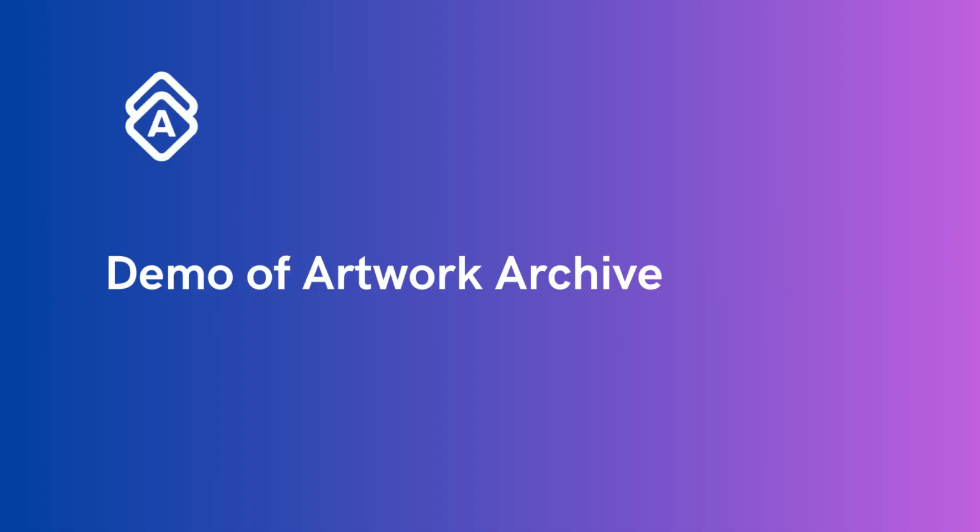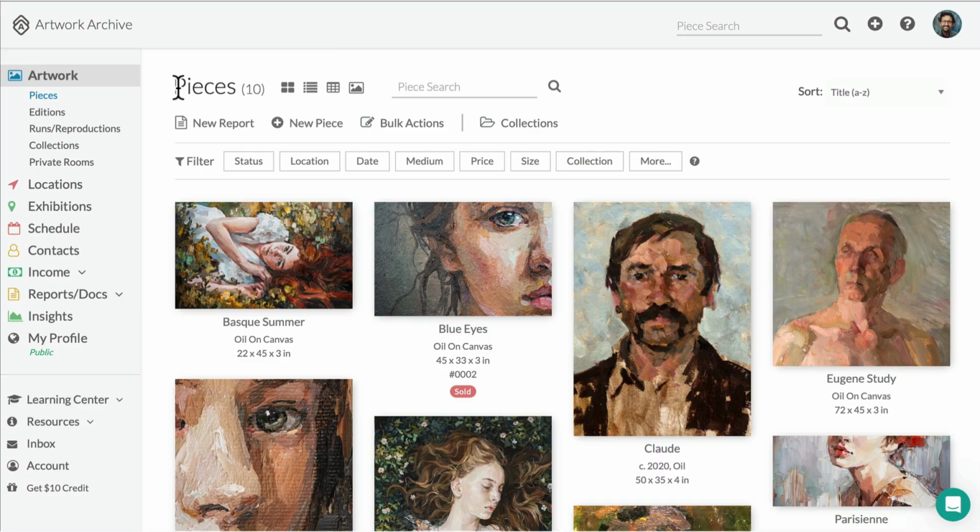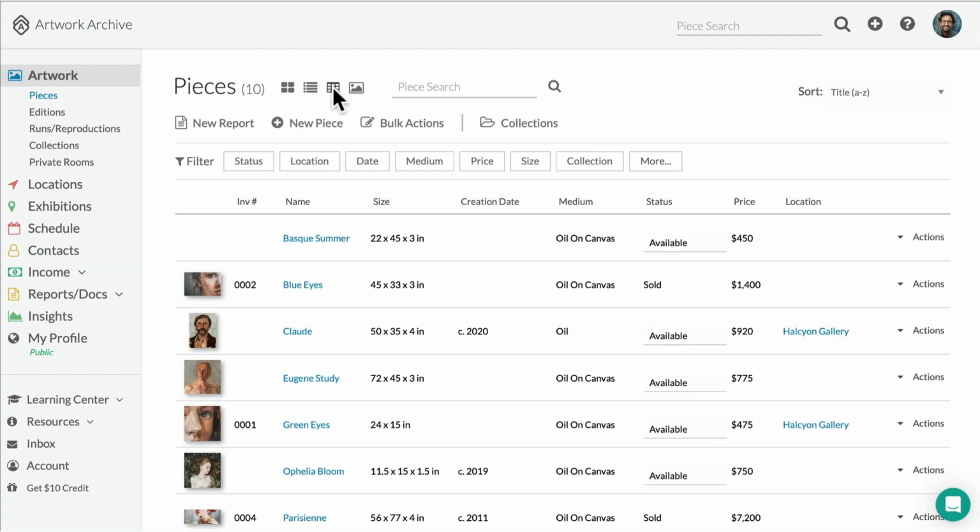Now let's dive into the platform. When you log into your Artwork Archive account, you will land on the Pieces page. This will be considered your home base. It's where you can add artwork, run reports, and access all of the various features that the system has to offer. Once you have uploaded your artwork, you can change the viewpoints from the top menu here to better suit your needs.